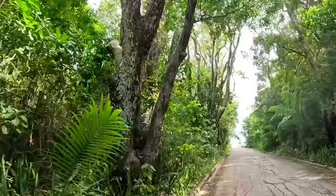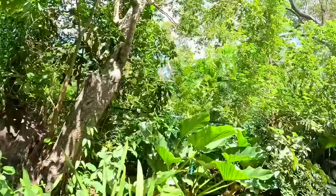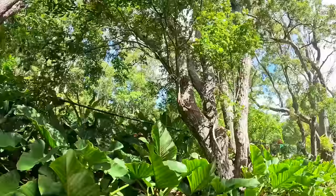By the way, in Barbados, these trees are protected. Mahogany trees, you can't cut them. Back in the day, we had the mahogany furniture industry and we almost destroyed them, so they are now replanting them. You'll see a sign up here that says we are reforesting.